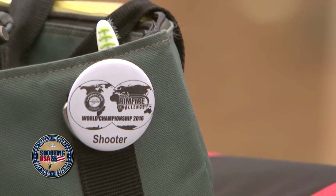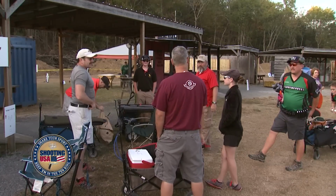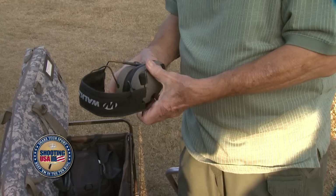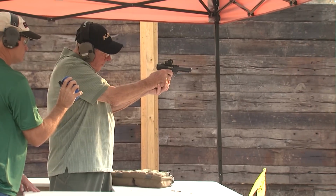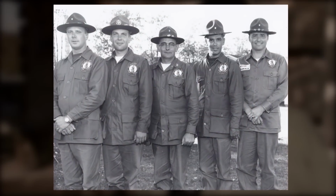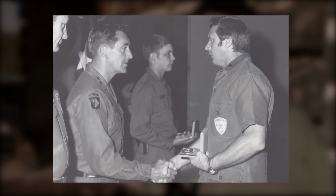Not all competitors at the Rimfire Challenge World Championship have that youthful glow, but everyone here is in the presence of a hero. Captain Gerald Johnson received the Purple Heart for his service in Korea. I went in 1951. I served over in Korea. I came out, I joined the National Guard unit, and I stayed in, I guess between my active military and my military reserve, 31 years, 2 months, and 13 days.